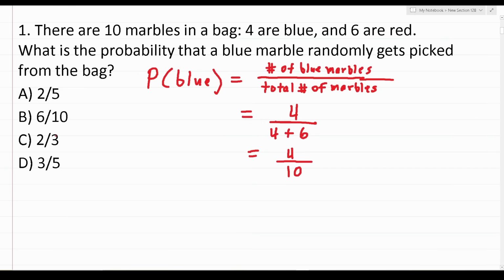And unfortunately, we don't see that as one of our answer choices. So that should prompt you to come back to your answer here and think about simplifying it as much as possible. And you should recognize in this case that both 4 and 10 are divisible by a common factor of 2. Of course, 4 divided by 2 is 2. 10 divided by 2 is 5. And of course, that's answer choice A. In other words, the probability of selecting a blue marble from a bag that contains 4 blue marbles and 6 red marbles is 2 out of 5. All right, so that is that one.